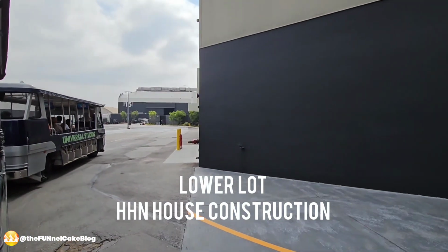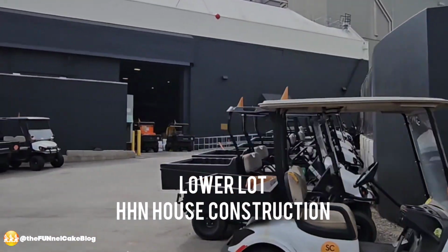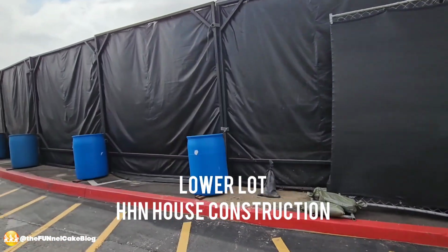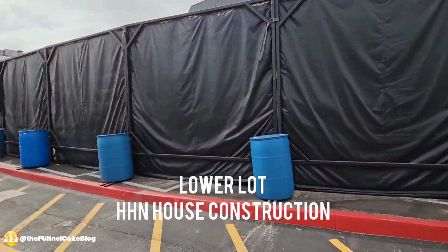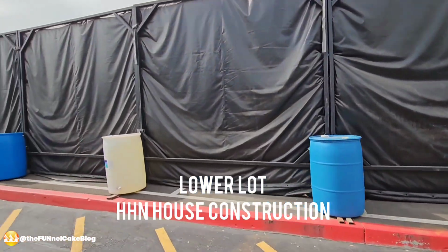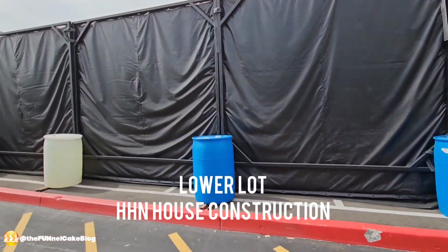House construction, there are those two houses on the construction lot or parking lot by the trams, where they park the trams. You can't really see too much. It doesn't look like anything's been done since the last time we were here, and they blocked our view from the parking garage, so we're gonna have to wait to see those.